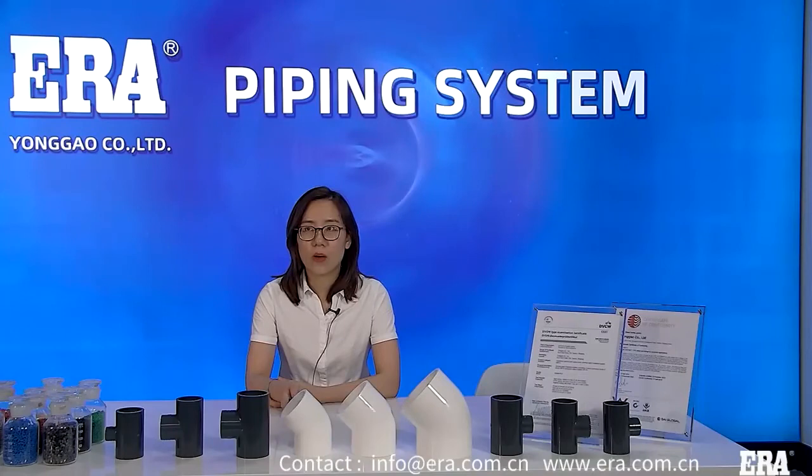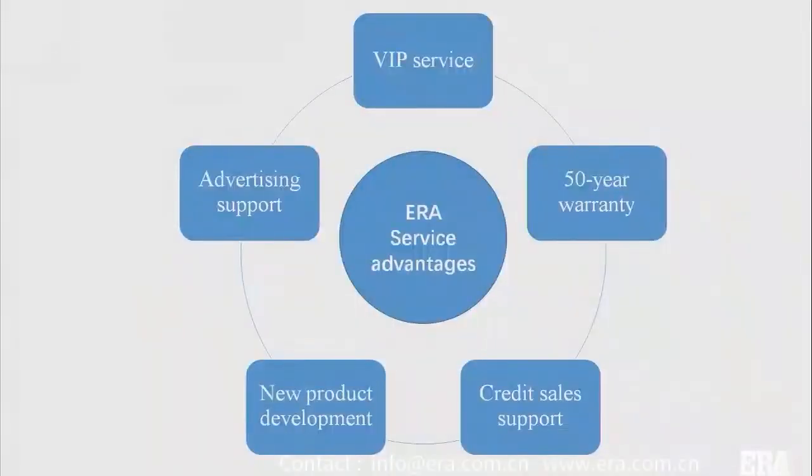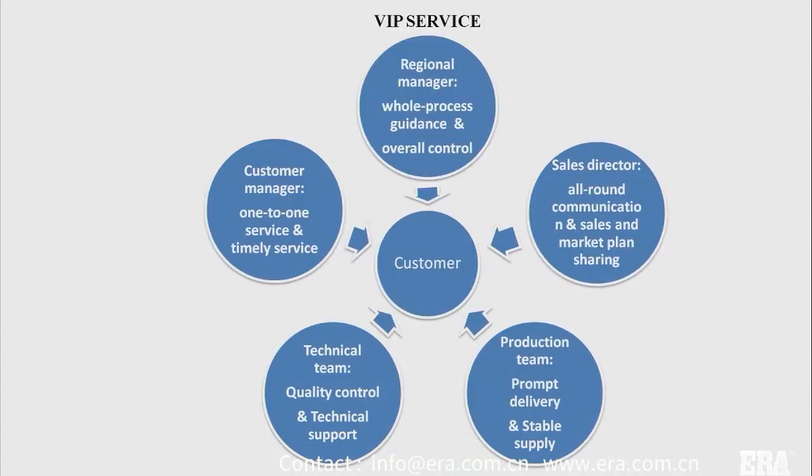In addition, we also have our own unique service advantages. Please look at this service point. I believe our service advantages can give you confidence to expand your business together with us. We have different professional people to provide you with VIP service. First is our customer manager, who will do the one-to-one consideration and timely service, and our regional manager, who will be in charge of whole process guidance and overall control. And our sales director, who will do the all-round communication and sharing the sales and market planning.